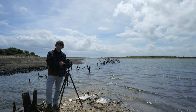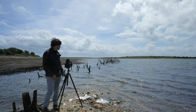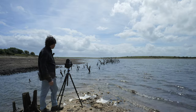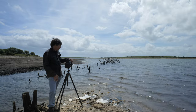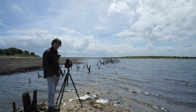I've set the camera up here, as you can see. I've got the 10-stop filter on, and I'm shooting straight out here with the sticks leading you out into the water. I think it might make quite a nice composition with the water all nice and smoothed out there. I've also stuck on a 3-stop neutral density filter just to try and bring down the sky a little bit so it doesn't get too washed out.